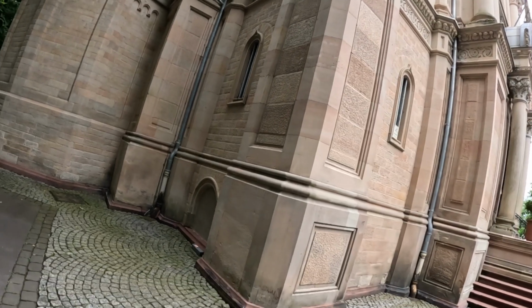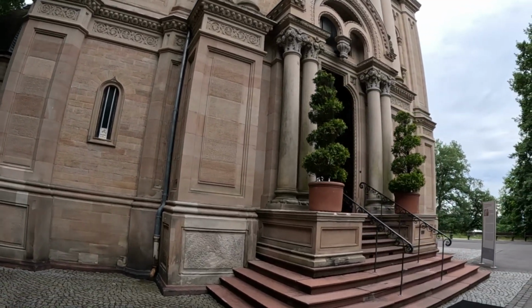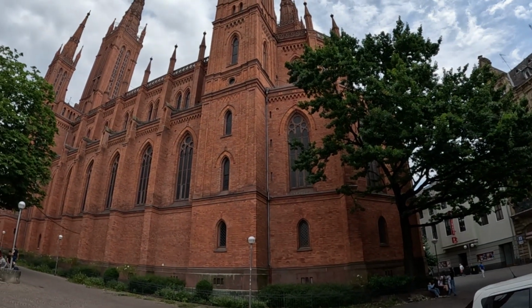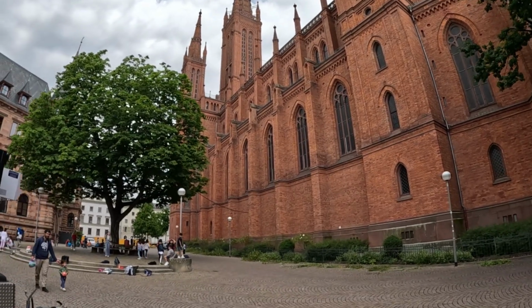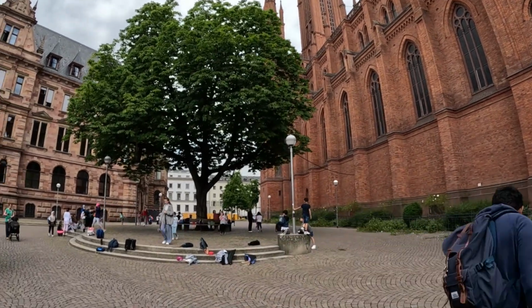Fortunately, this German Russophobia has had no effect on the Russian Orthodox Church or the symmetry, such as a ban on visits, at least not yet. Die Marktkirche is another stunning church. The great tower of this enchanting neo-Gothic church rises over 100 meters above Wiesbaden's historic Schlossplatz.